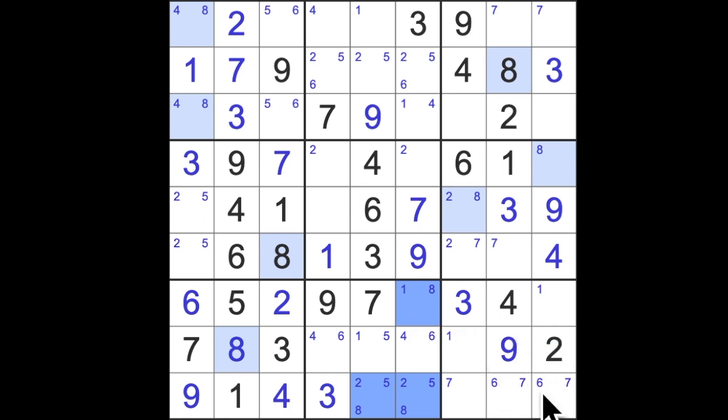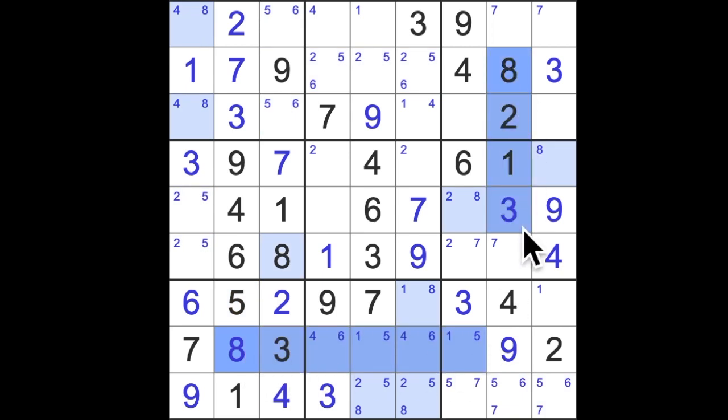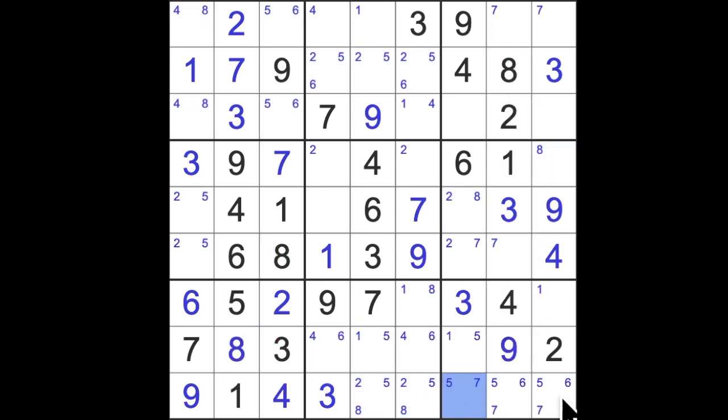And over here, one, two, three, four, five now blocks across here. So five is still possible like that. And now we're looking for eight blocks across here and eight blocks down here. So we have eight in these squares.